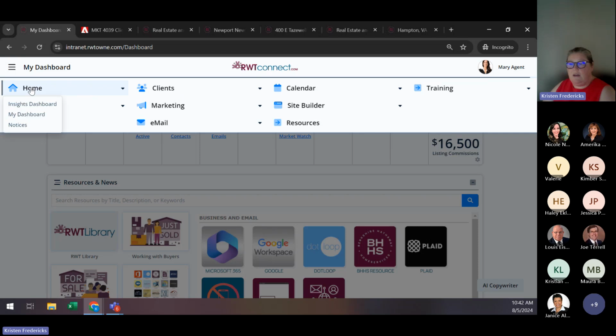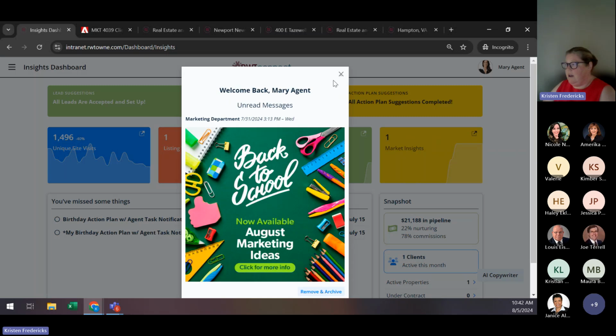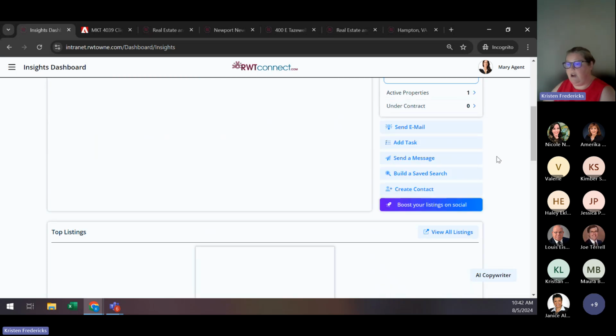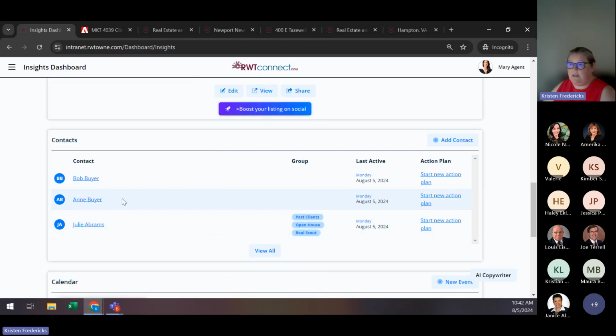You also have something called the Insights dashboard. This is not going to be 100% set up because I wasn't looking at that class today. But your Insights dashboard is also going to show if people have been on the site, things that have gone out, emails that have gone out, things like that, activity that's going on. So here's our most recent contacts, Bob Byer, Ann Byer, and Julie Abrams, and what's going on, whether we need to start them on a new action plan. But these are people that have been recently active as well.